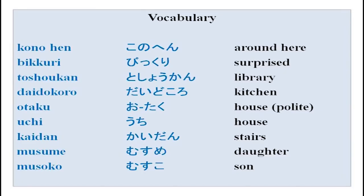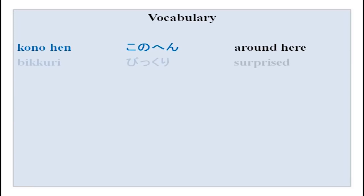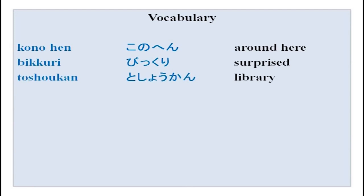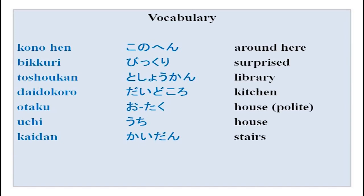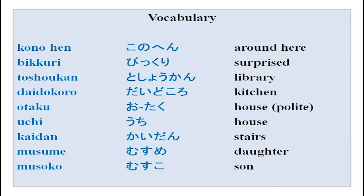Some vocabulary that we have done, the meanings are given here on the right side in black, and then you have the hiragana written here in the center. I will just read out. Konohen, bikkuri, toshokan. You can practice with me, you can repeat after me also. Daidokoro, otaku, uchi, kaidan, musume, musuko.